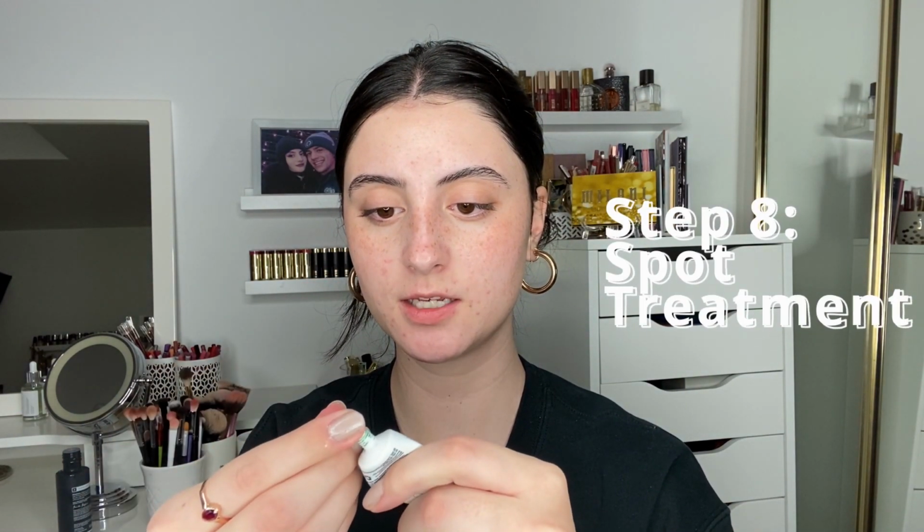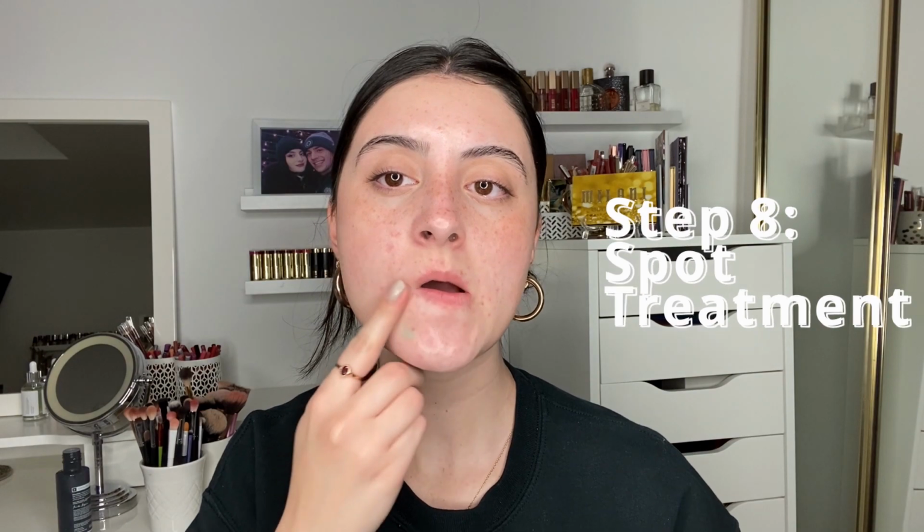And then, just like I did in the morning, I'm going to go in with the succinic acid treatment from the Inkey List. And then, if needed, I will go in with acne patches or anything like that. But currently, I have no actives, no crazy zits, so I don't need those tonight. I just love it when my skin looks so hydrated right before I'm about to go to sleep, and let all these good serums and ingredients really soak into my skin.